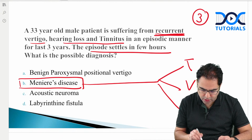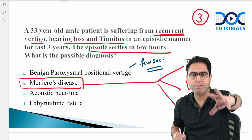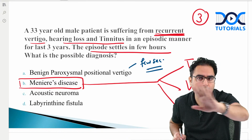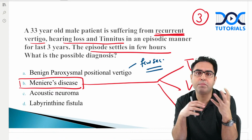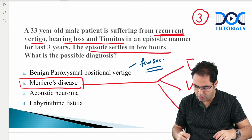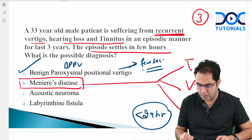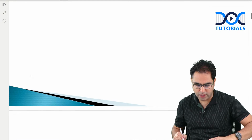Guys, BPPV vertigo is only for a few seconds. And very importantly, BPPV does not have any other symptom apart from vertigo. BPPV, benign paroxysmal positional vertigo, has no other symptom apart from vertigo, but Meniere's has a triad of symptoms in an episodic manner: tinnitus, vertigo, hearing loss, beta. And those symptoms last less than 24 hours, but a BPPV episode lasts for a few seconds only, beta. Okay, the answer to this question is B, Meniere's disease. Very good. Wonderful, guys.